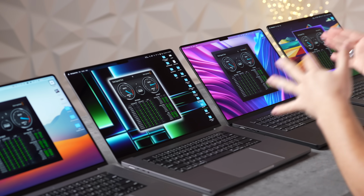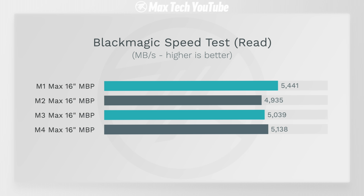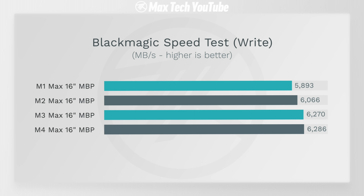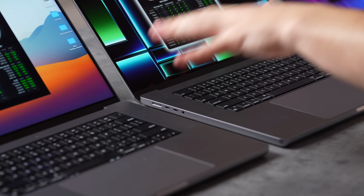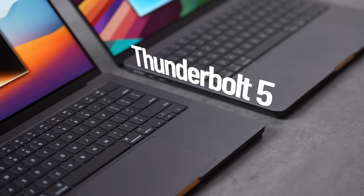Now jumping right into performance, the first thing we're gonna do is compare the SSD disk speeds, and take a look here. Surprisingly, the M1 Max with the 1TB SSD has the fastest read speeds, 5400. That means that Apple has actually lowered the quality of the SSDs with these newer models. But in terms of the read speed, it has gotten faster with each generation just by a little bit, going up to 6286 on the M4 Max. And of course, you also gotta consider that all three of these previous Mac models have Thunderbolt 4 ports, while the new M4 Max has Thunderbolt 5 ports.